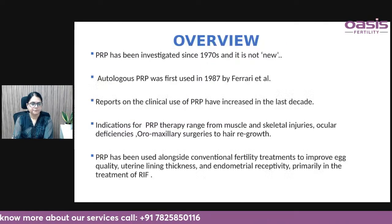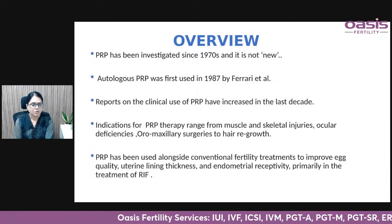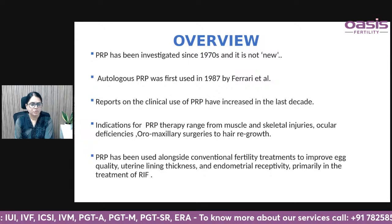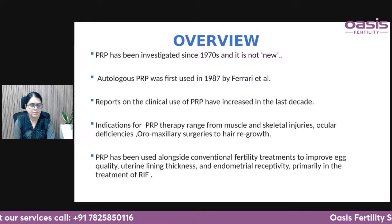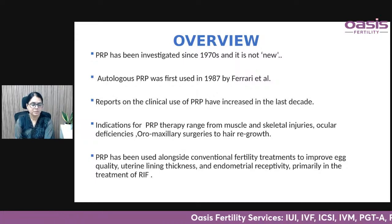Coming to the overview, PRP has been investigated since the 1970s and it is not new. Autologous PRP was first used in 1987 by Ferrari et al. Reports on the clinical use of PRP have increased since the last decade. Indications for PRP therapy range from muscle and skeletal injuries, ocular deficiencies, oromaxillary surgeries to hair regrowth.